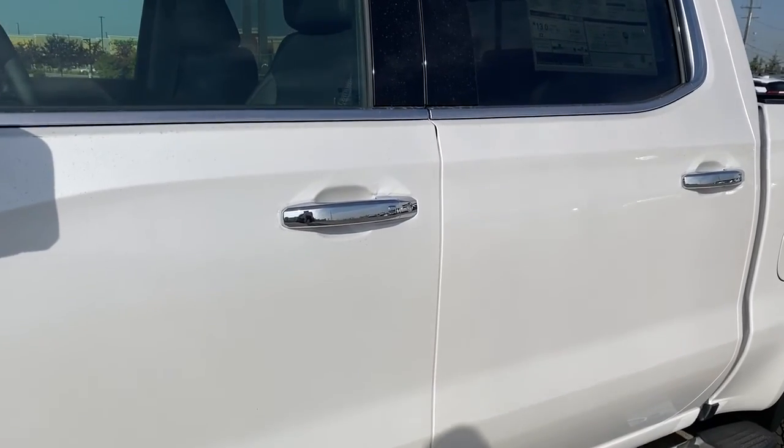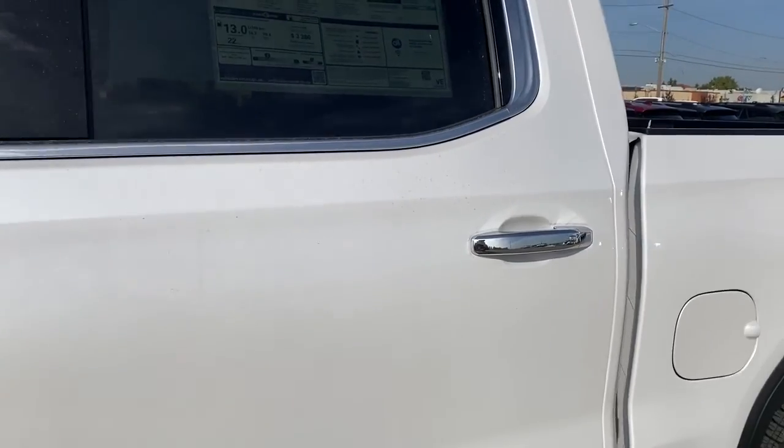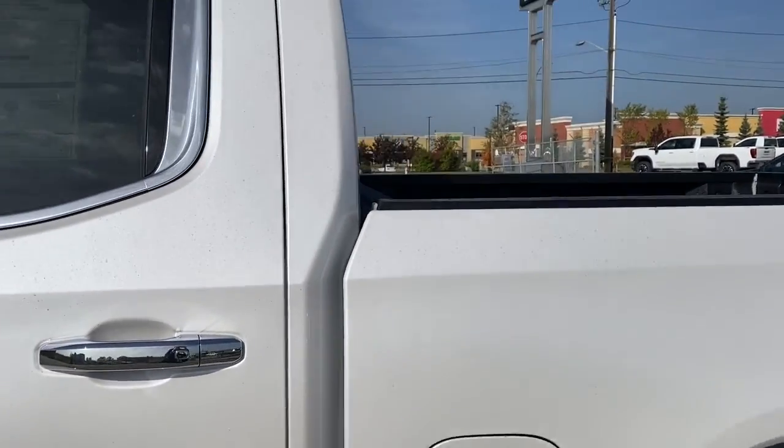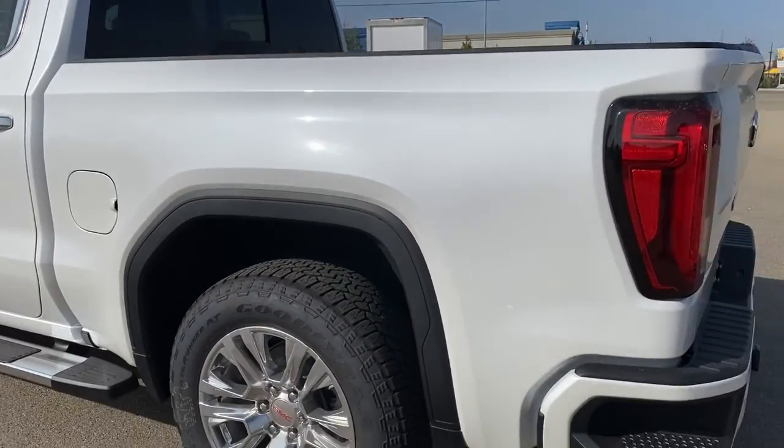The door handles have intelligent access, so as long as you've got the key fob on you, push the silver button to lock or unlock the doors. We've got the rear window slider, as well as the corner step bumper.